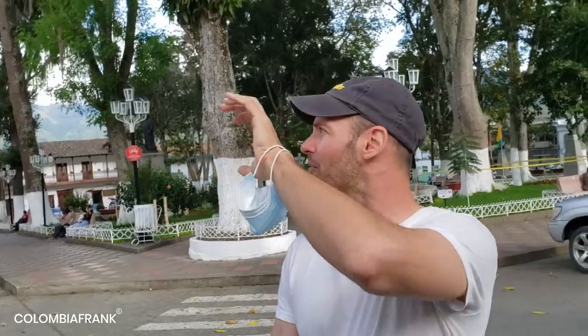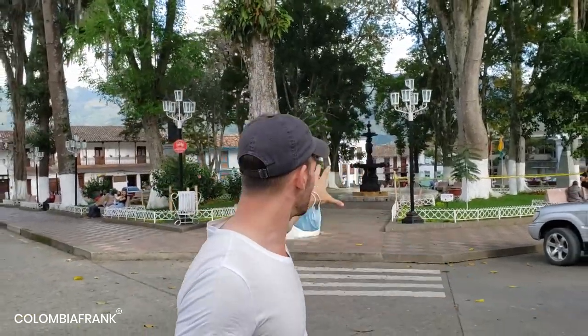So let's go. Now we are on the main square here. Like always in Colombia, you have the church, here you have the main square, a beautiful park, big trees all around, and around you have all those nice colonial style houses.